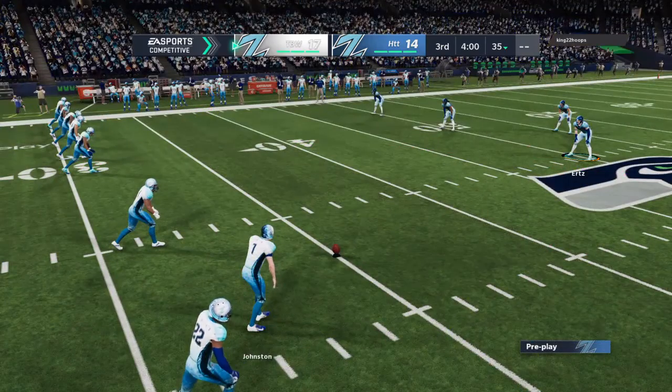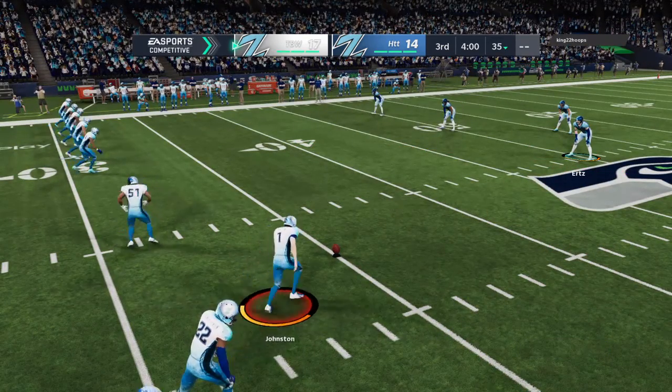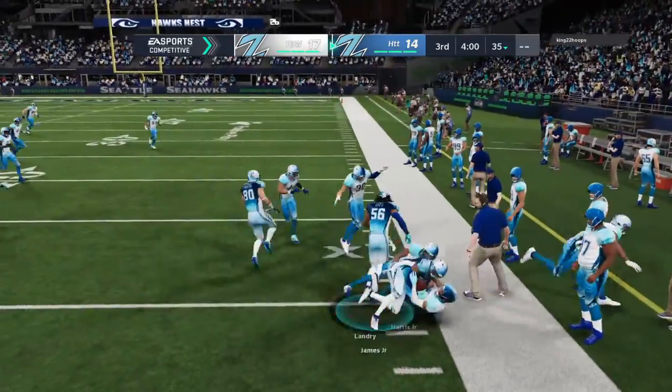A field goal separates these 2 teams as we come back for this second half. Both teams appear ready for the fight ahead, and we resume action here in quarter number 3.